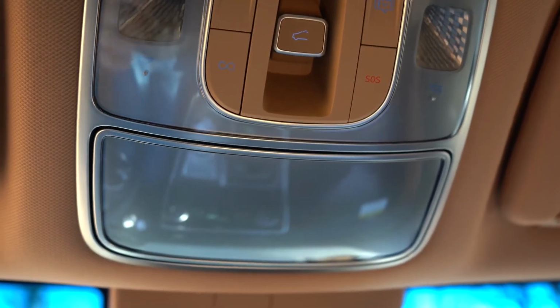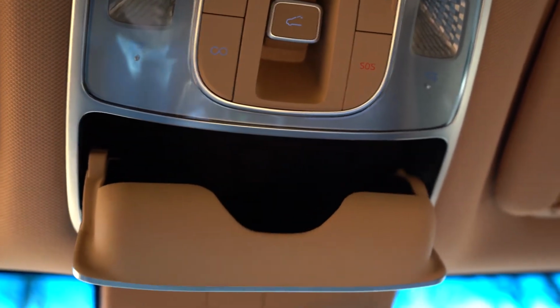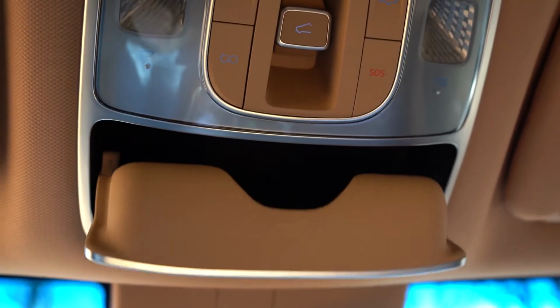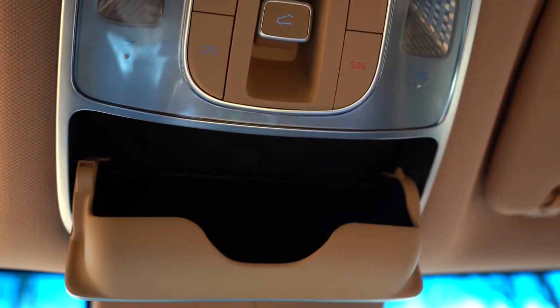But just on the roof here, another thing I wanted to mention, the sunglass holder. It's almost completely integrated into the ceiling here. You almost don't even think it's a sunglass holder until you press it. And then you see it's actually a sunglass holder, but there's no button that says press or anything like that like you usually find on other vehicles. So I found that pretty cool too, actually.